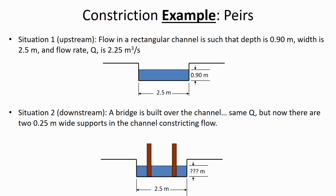It doesn't actually matter the shape of them. It's just going to be reducing the effective flow width here. And so the flow per unit width is different than it was previously. Because remember that the lowercase q, flow per unit width, is Q divided by b. And at 1, the b was 2.5 meters. Now at 2, the effective flow width is only 2.0 meters because the water can't flow through either of those piers. It has to go around it. So we want to know, in a situation like this, what's the new depth going to be when you've reduced the effective flow area.